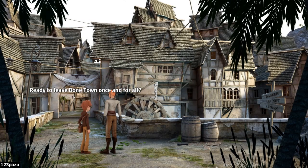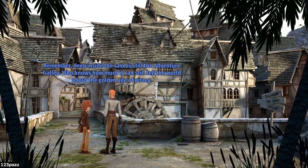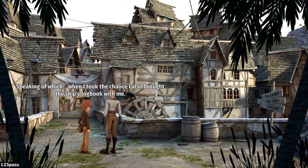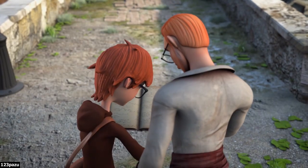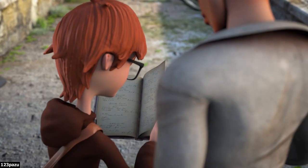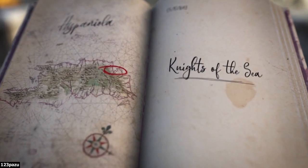Ready to leave Bonetown once and for all? Bonetown is not a bad town. As soon as the legal formalities are arranged, we could think about coming back here. Remember, deep inside the cave is still the Adventure Galley. Who knows how much it can still tell the world about the golden age of piracy. Speaking of which, when I took the chalice, I also brought the ship's logbook with me. Here it is. The nautical charts are still on the ship, guys. The logbook, Knights of the Seas.